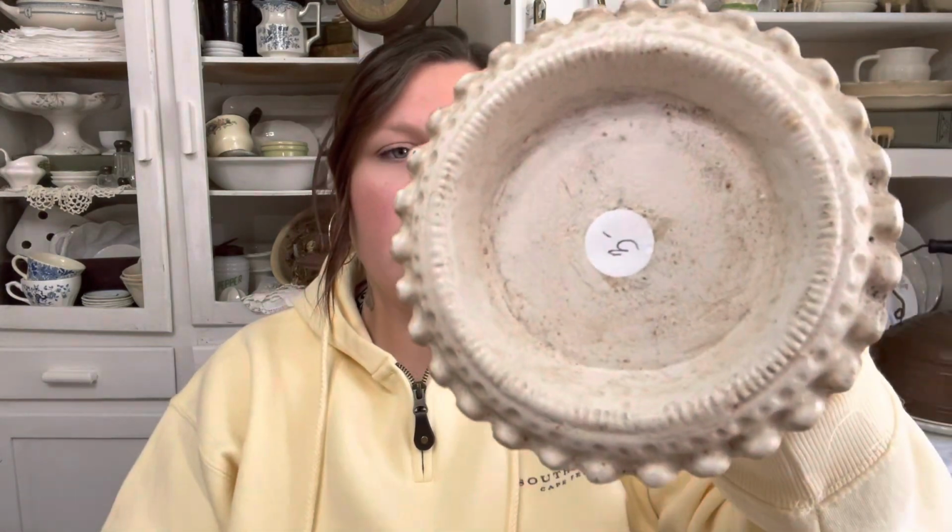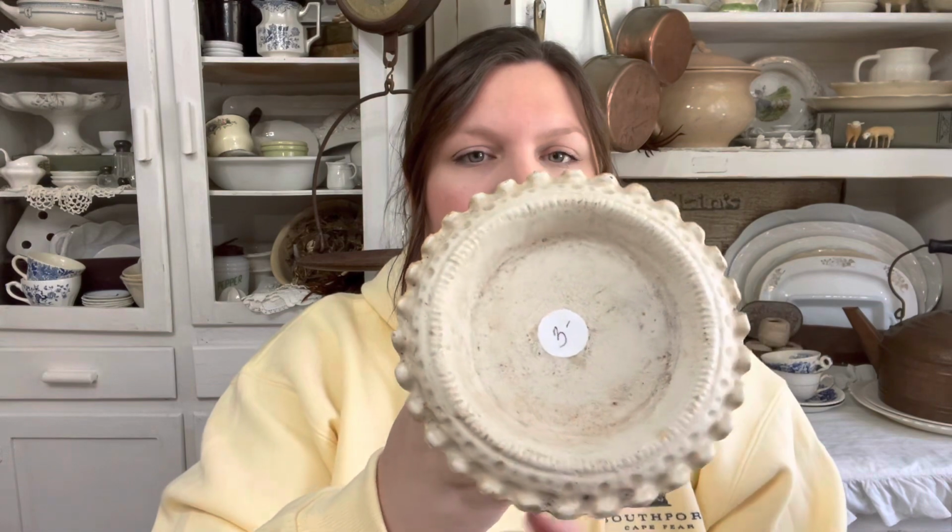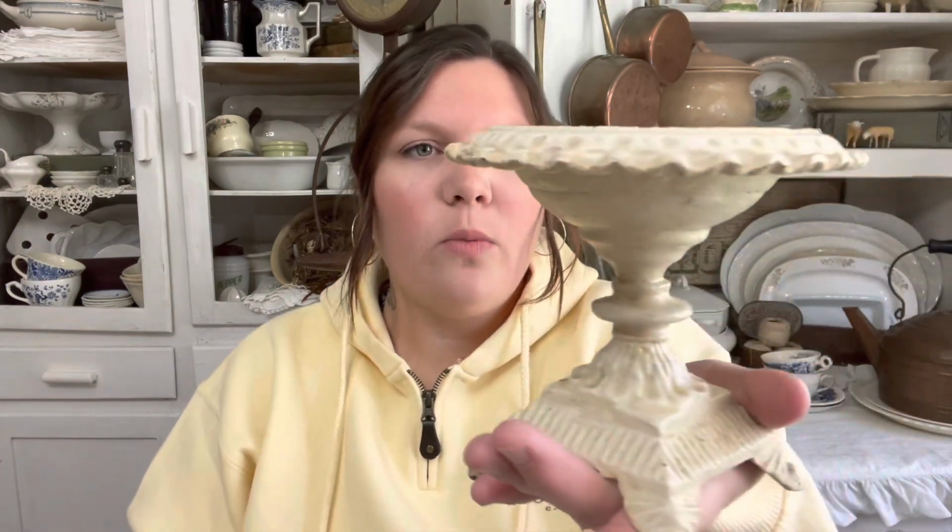I also picked up this little metal base, and I have one just like it already. So I paid $3 for this. It's a pretty heavy metal, so I thought this would be great as a base to something. And I love how it is a cream white color.